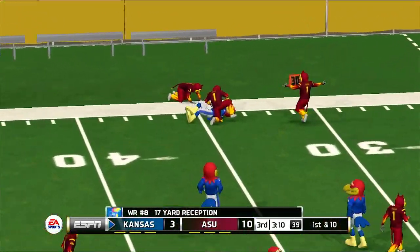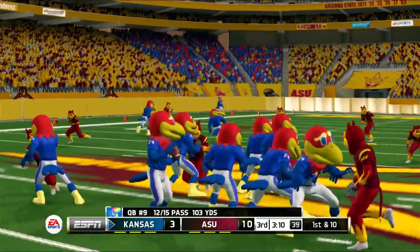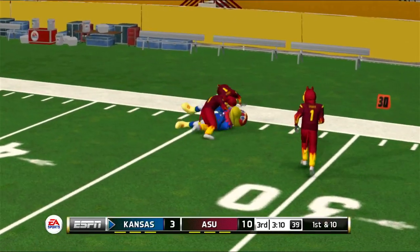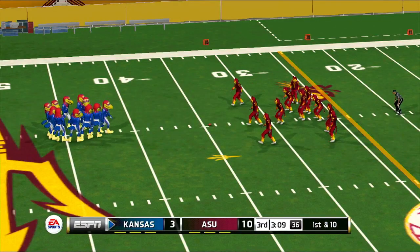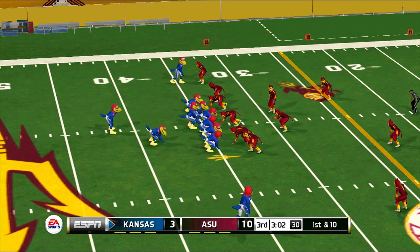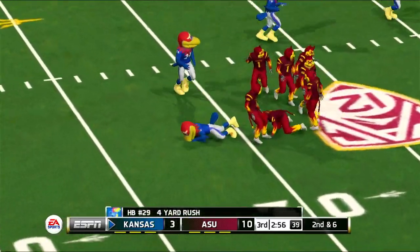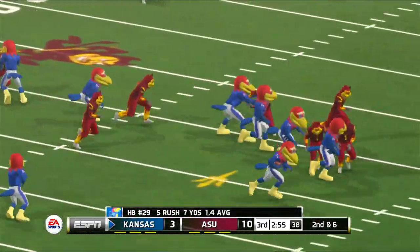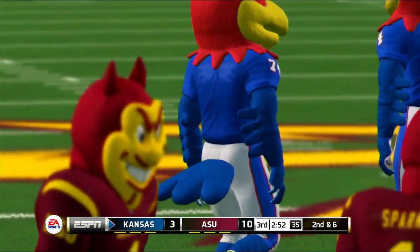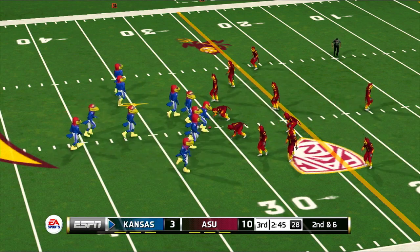Quick out to his receiver, and he tackles him hard at the 34-yard line. It's the ninth play of the drive. And he's taken down at about the 31. That's good for 3 yards. Second down and 6. Ball on the 31.